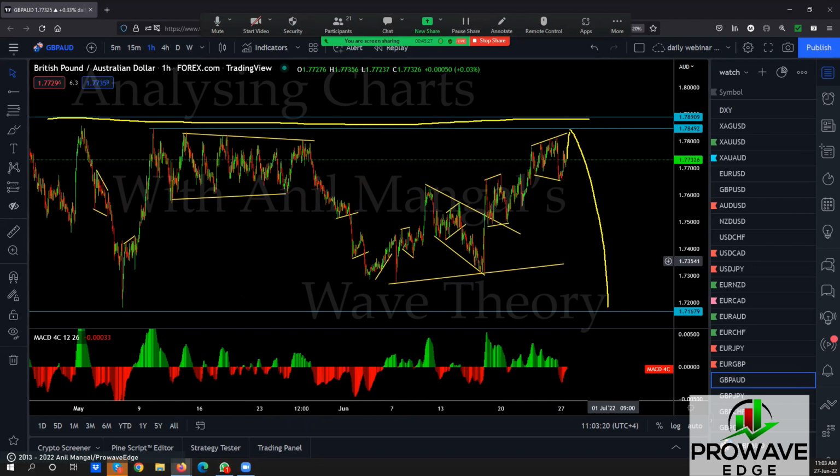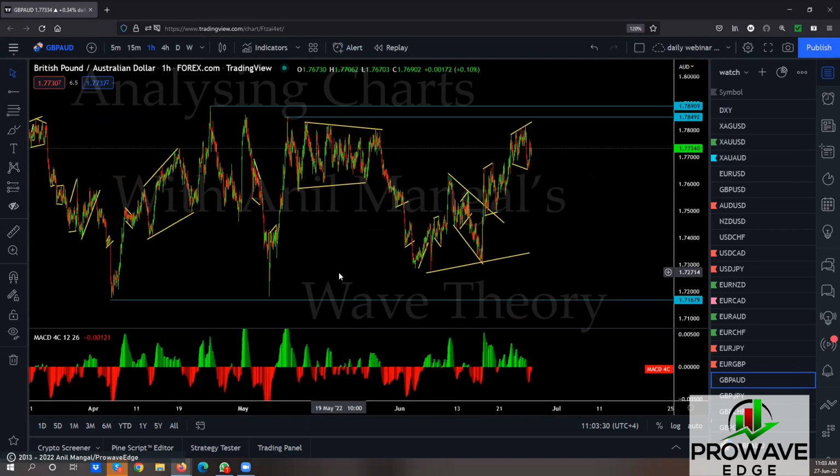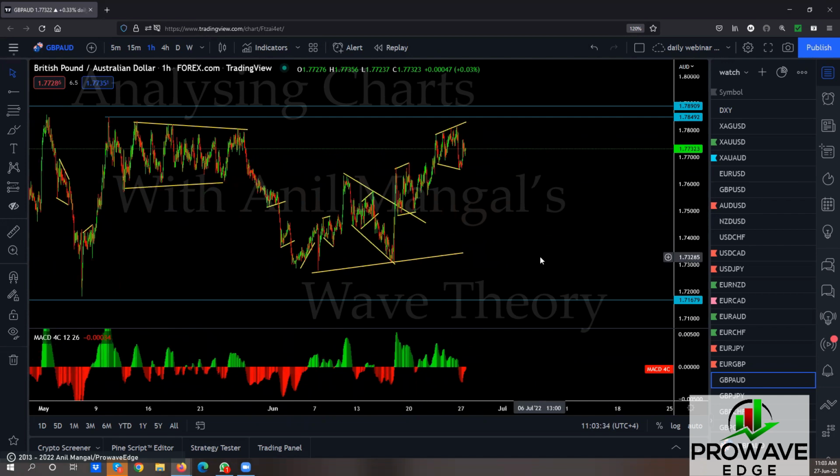Right? We're in this sideways move. We were there last week, and we're still there. So there is no trade setup eyeing this at the top there. We'll leave it, let it break the top, and then we'll start to look for the sell setup.